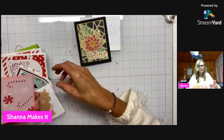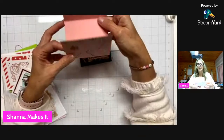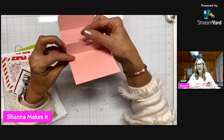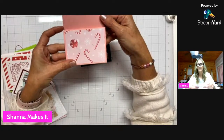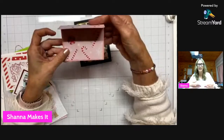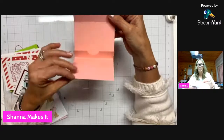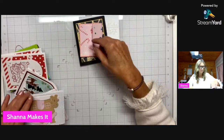Now the next thing I'm showing here is, I don't know, I made a tag, evidently. Oh, this is a gift card holder that I made. And you can just put your gift card in there and just seal it up. And we've just used some patterned paper that I'd gotten from Hobby Lobby, and I just made a gift card holder. So you can use that for giving gift cards, which we will be doing this season.